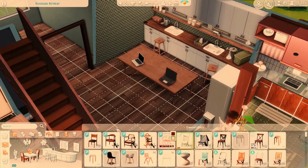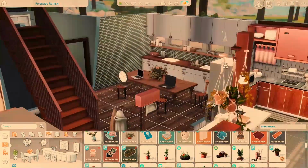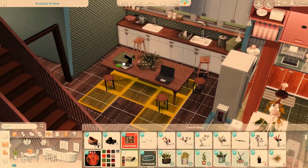Yeah, so these two laptops here. I'm putting in some stools around this big table. Gotta have a plant, because I love plants.